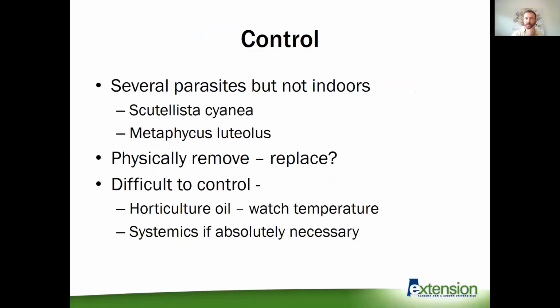So again, there are several parasites out there in the environment that take them out. But guess what? You probably don't have these in your home, so you can just kind of physically remove them. You can use a horticultural oil, but if you're going to use an oil, you need to be really careful about applying that during certain times of the day. If it's really hot outside, you can get some burning on your plants.